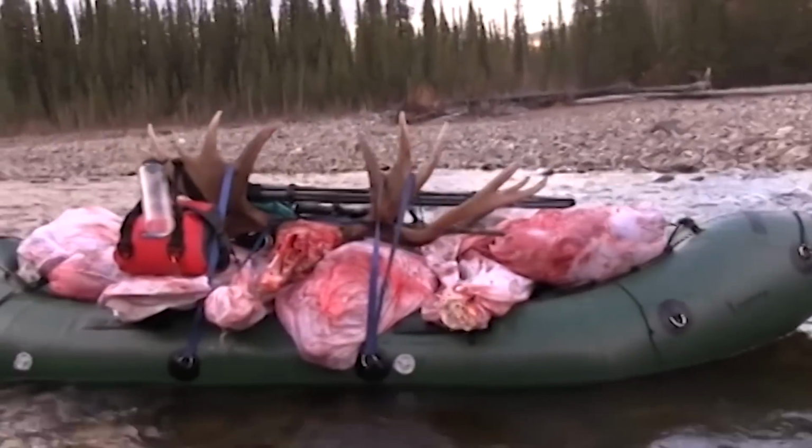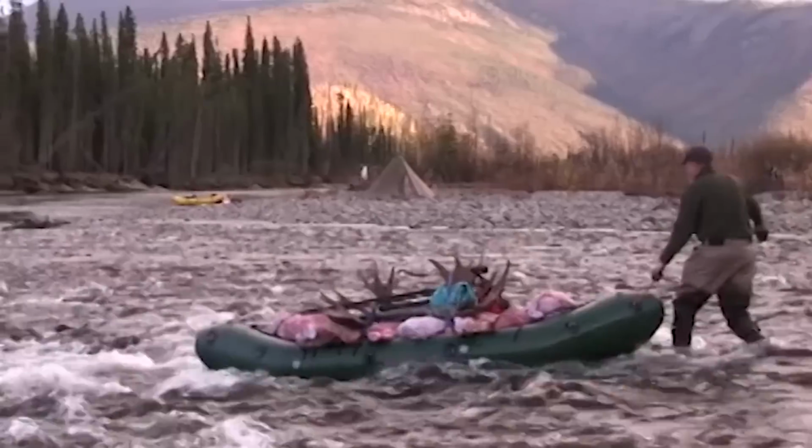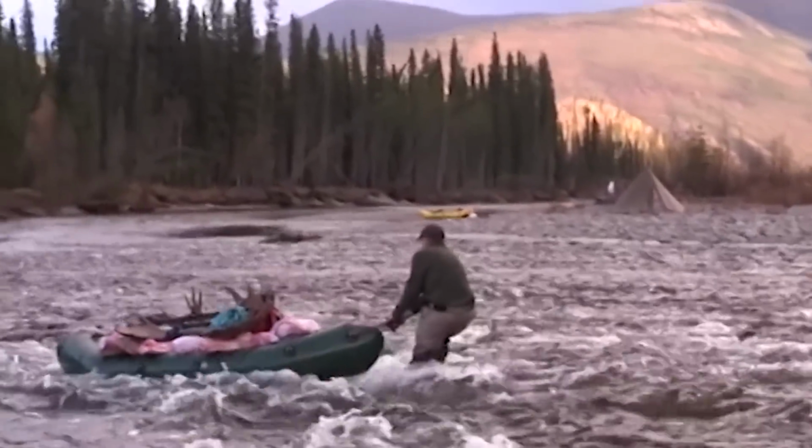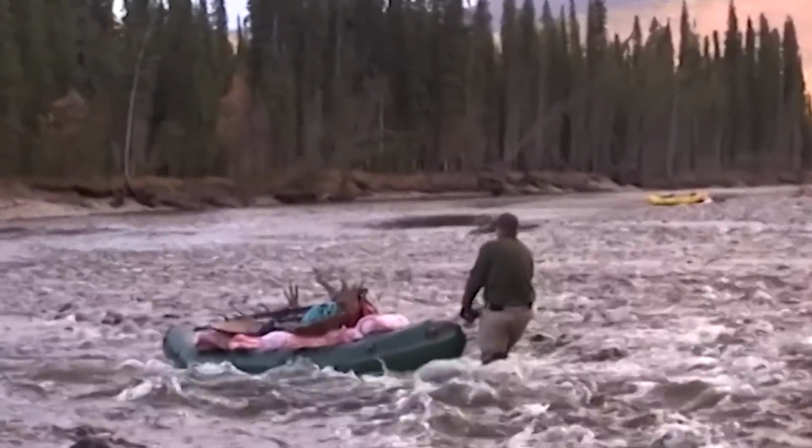Having these lightweight canoes made it an easy task to retrieve that bull. And once we finally reached camp, we could relax and soak in the glory of our achievements.